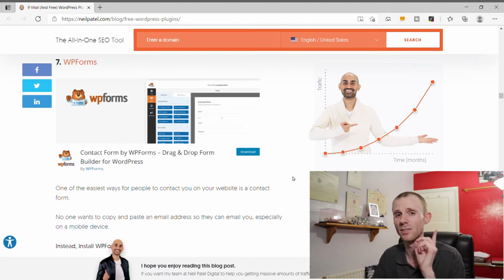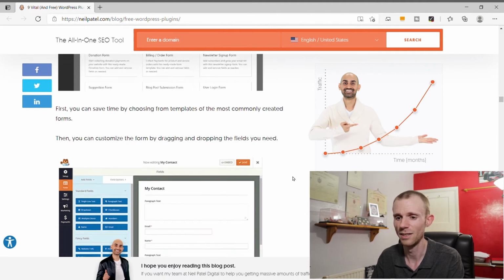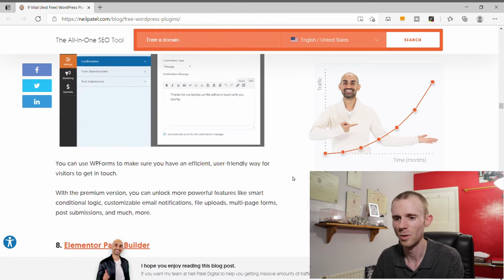I also ran into some technical issues with it on Ecommerce Gold as well. It ran into some issues with JavaScript, which I couldn't seem to figure out, so I just uninstalled it and went for something else. So WPForms, well, it's not a bad plugin. I definitely wouldn't class it as vital. So let's go down to the next one. What are we up to? Number 8.